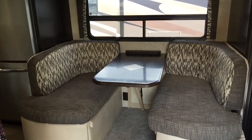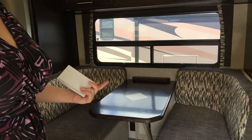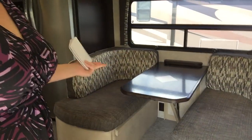Across the way from the doorway, you've got a typical RV dinette, which we're personally not fans of. If we were buying this RV, we would probably put in some sort of desk there so that we could have a space for laptops. That's my biggest complaint about this RV: there is really no desk space for setting up a workspace or anything like that. If you're working on the road or your computering is important to you, it's really important.